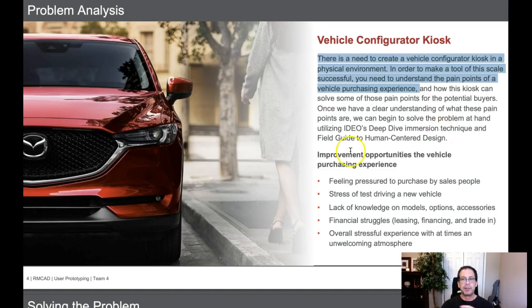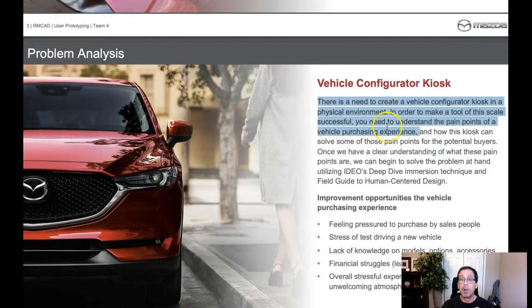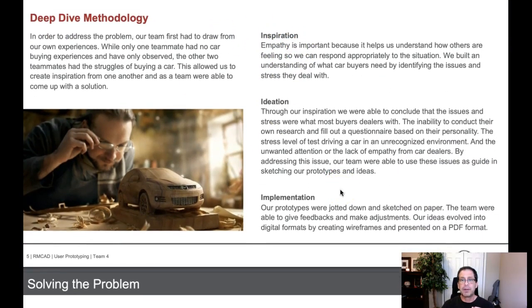So you're super close right here, and I think that you mean exactly what I said, but I just want to make that specifically clear again for any kind of potential misunderstanding or miscue by a portfolio reviewer or ultimately a hiring professional. Solving the problem, deep dive methodology, the 3 factors, excellent, excellent.